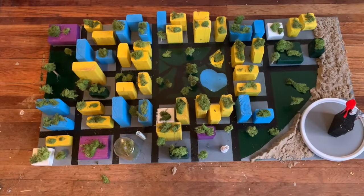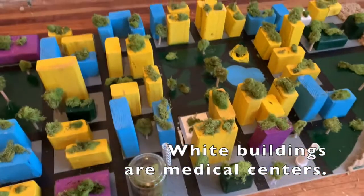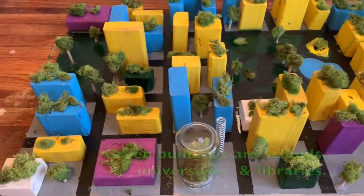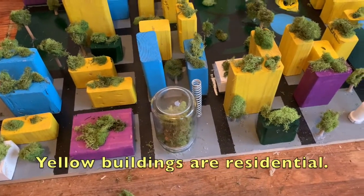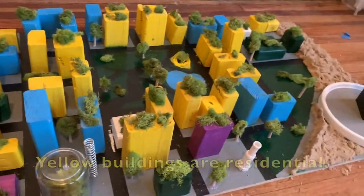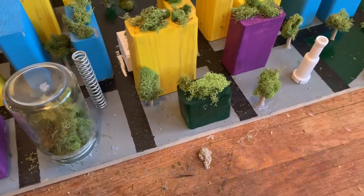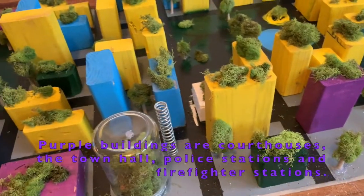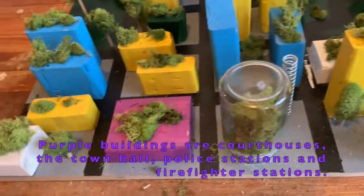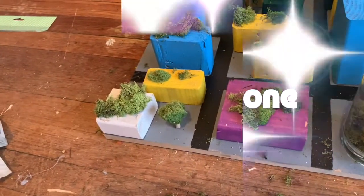Most of our city is color-coded. Most of the buildings are color-coded. The white buildings, for example, are medical centers like hospitals and clinics. The green buildings are schools, universities, and libraries. The yellow buildings are all residential, where people live, and then the blue buildings are the shopping districts, where people go to shop. Purple buildings are courthouses, the town hall, police stations, and firefighter stations. And then you can see them located in most parts of the city.